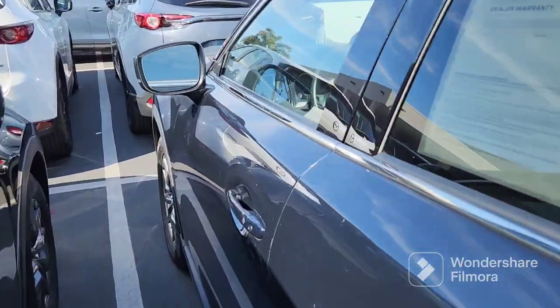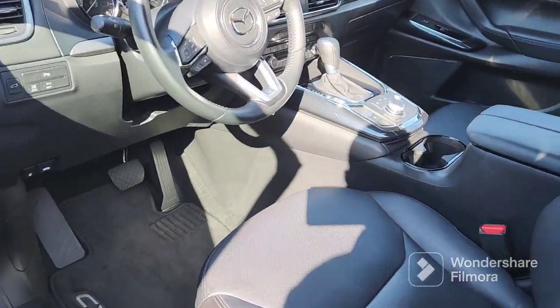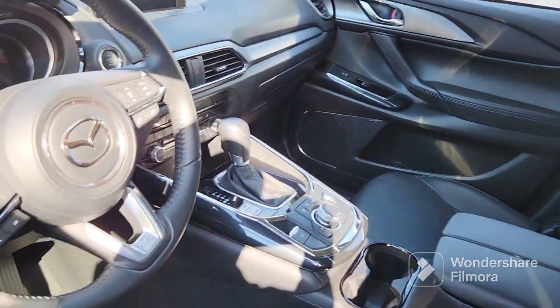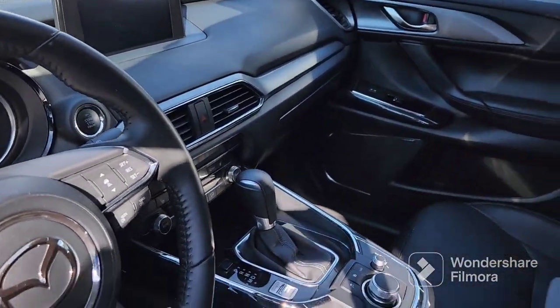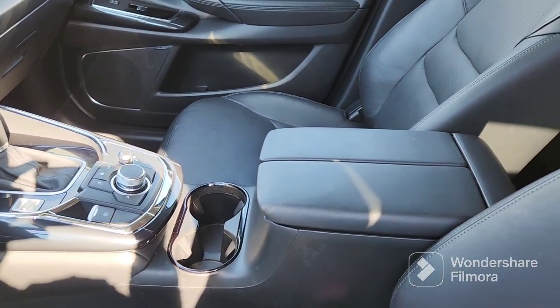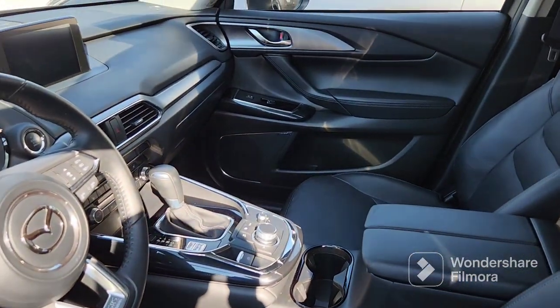The Touring, this one has the keyless entry. High back bucket seats in leather. All of your technology right at your fingertips. You've got your Bluetooth, your cruise control, the infotainment center right there, and of course the navigator on the console. It is a wide console, and this is bigger than the CX-5, but it's very, very comfortable.